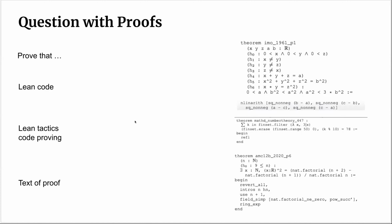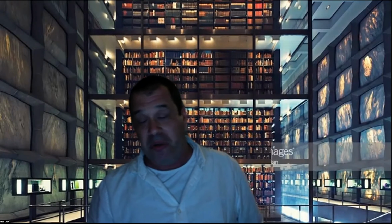I'll show a screen. At the end, I have many slides that I didn't show. So essentially, we started with Lean, but we found out that the questions that we were able to prove with Lean were quite simple and quite brittle. And our goal is now to make something more robust with proofs, with more advanced questions.